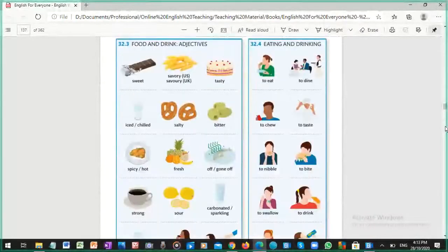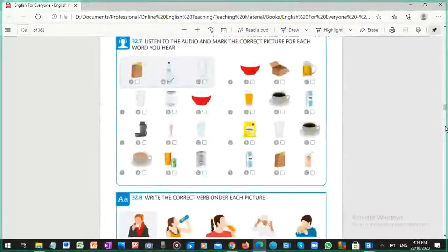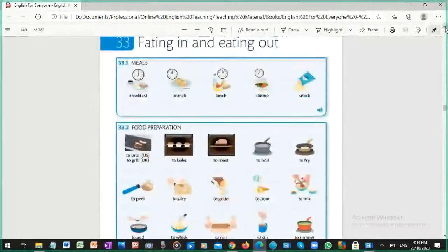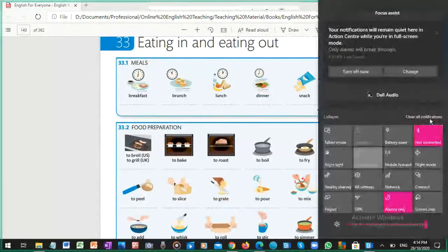Okay, so we ended here yesterday. Okay, so now we are starting with eating in and eating out. Well done, well done.